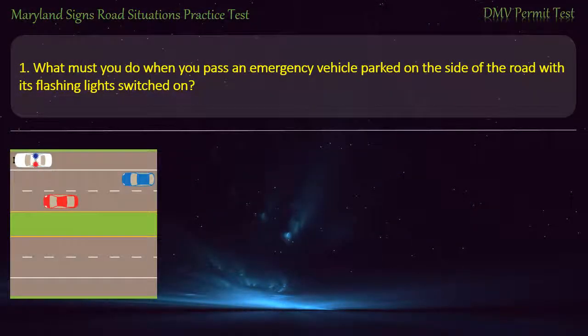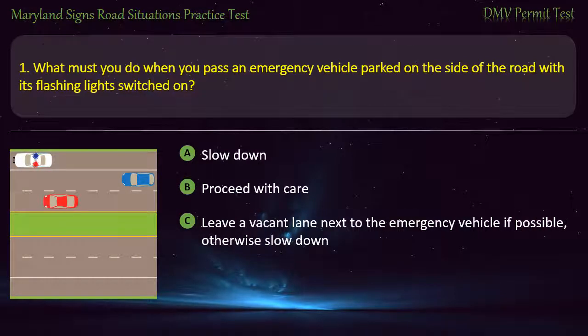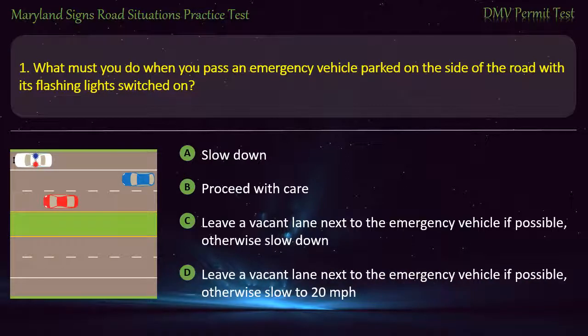Question 1. What must you do when you pass an emergency vehicle parked on the side of the road with its flashing lights switched on? Slow down. Proceed with care. Leave a vacant lane next to the emergency vehicle if possible, otherwise slow down. Leave a vacant lane next to the emergency vehicle if possible, otherwise slow to 20 miles per hour. Answer. Leave a vacant lane next to the emergency vehicle if possible, otherwise slow down.